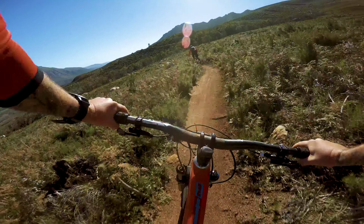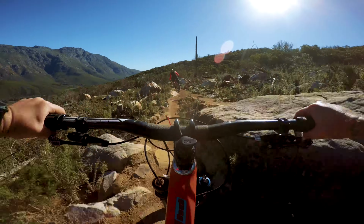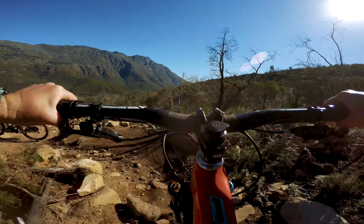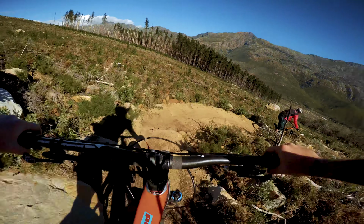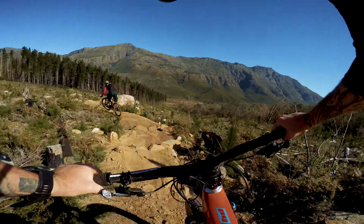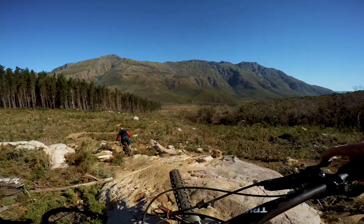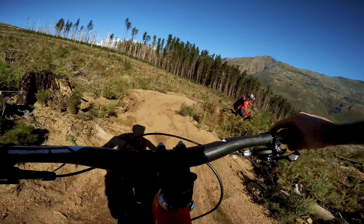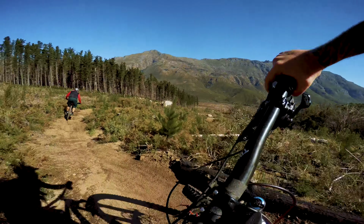Look at this magnificent trail here. I would hit that step up, but actually there's not much wind here, so oh yeah, we go. Here's the wind again. Very gusty today. Woo! Nice rock features here. What a run!